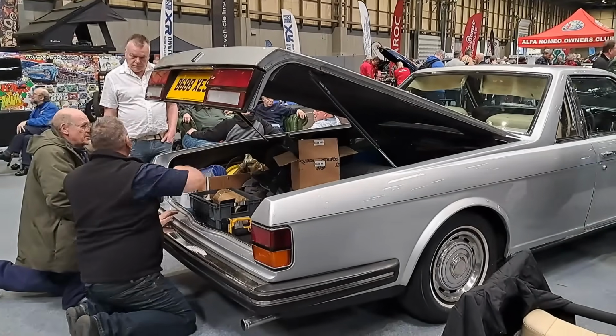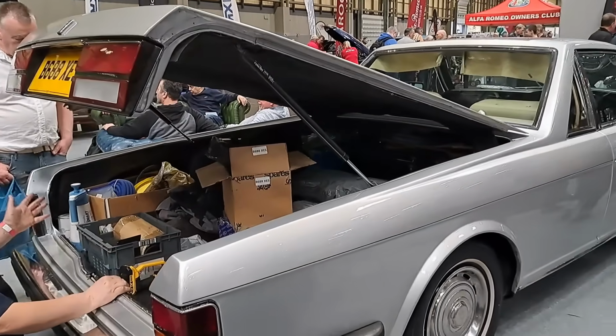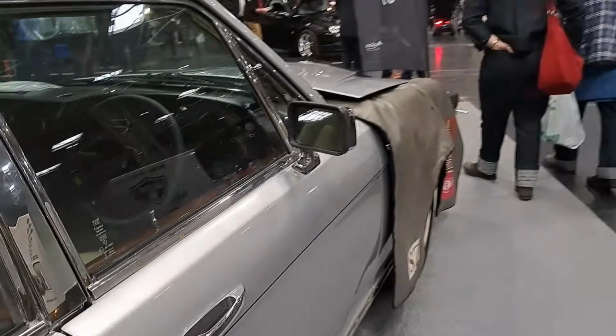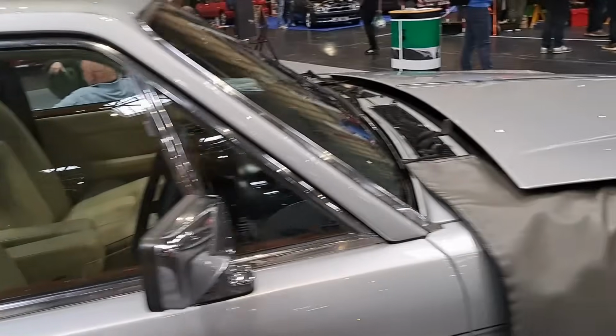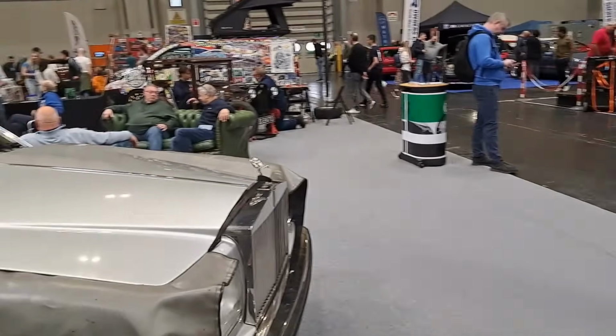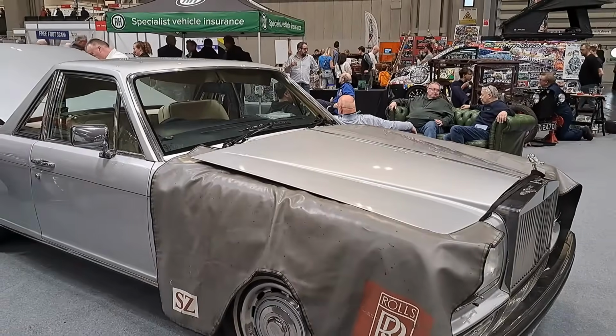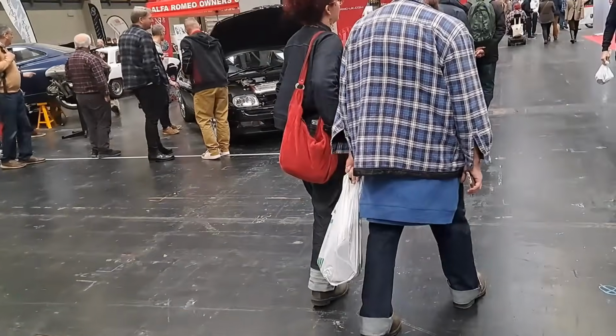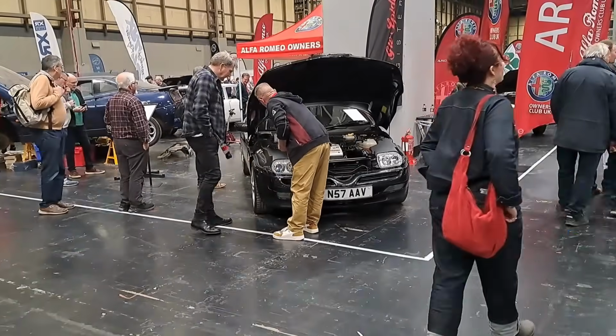What is going on with this modified Rolls-Royce, viewers? That is absolutely mad. It might even be a Silver Spur because of the wheelbase, I'm not sure. I've driven a Silver Spur, it was a '91, and it was pretty good. I don't know what's going on with this thing. Let's go to the next stand here, as we enjoyed the Alfa Romeo Owners Club stand yesterday.